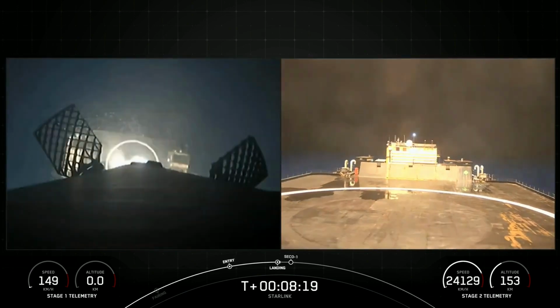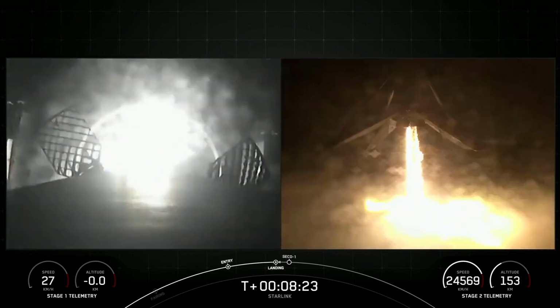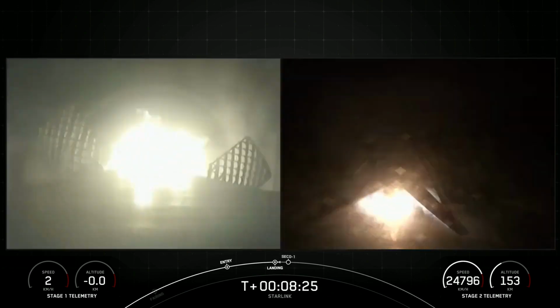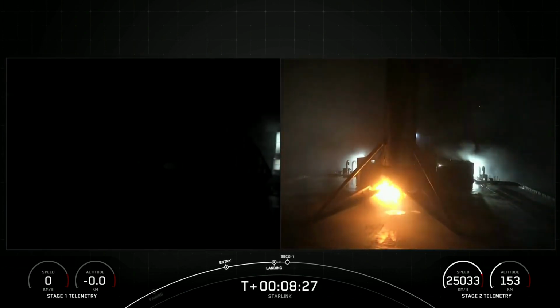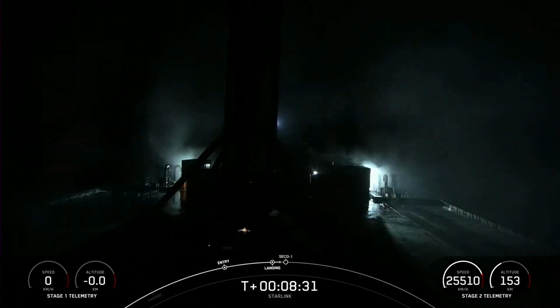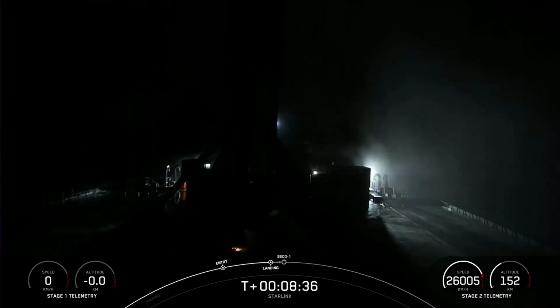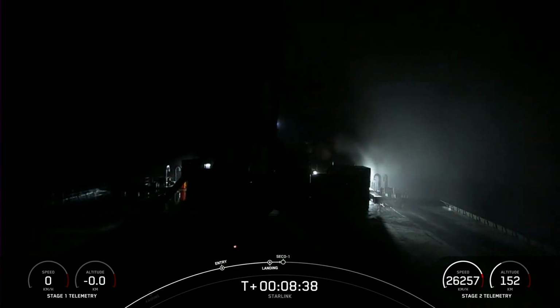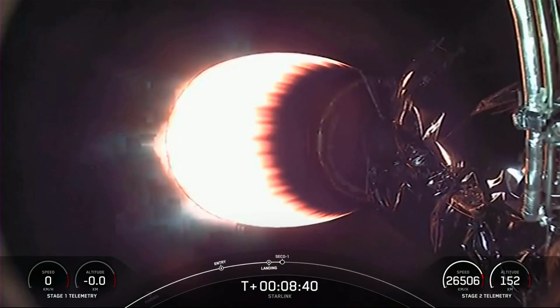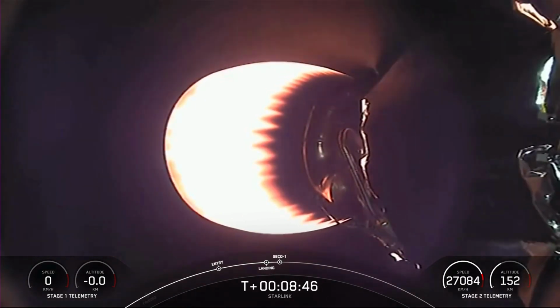Stage 1 landing leg deploy. Stage 1 landing confirmed. And as you can see on your screen, the Falcon 9 first stage has now successfully launched and landed for a record-breaking 16th time. We're now coming up to our second engine cutoff for the MVAC engine.